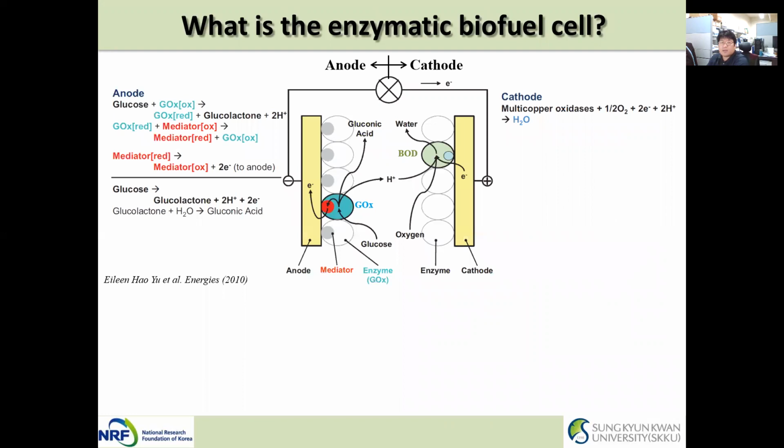Let me talk about why the enzymatic biofuel cell. As you can see in the picture, there is an enzyme which can oxidize glucose to gluconic acid, hydrogen ion, and electron. A mediator's role is to transfer the electron from the enzyme to the anode electrode. At that time, the electron moves from the anode electrode to the cathode electrode following the conducting line. As you can see, the electron, hydrogen ion, and oxygen are changed to water by the enzyme. At that time, the biofuel cell can make energy by continuous operation.